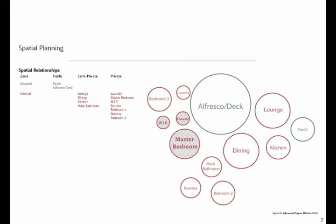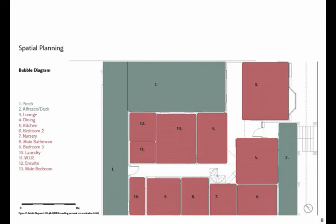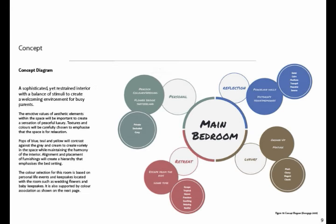I also considered the master bedroom, ensuite and walk-in robe as private spaces within the house, while the deck is quite public as it's seen from the road and is a space that we use for entertaining. This bubble diagram gives an overall layout of the intended floor plan. You will see that the numbers 11, 12 and 13 reflect the new layout of the master bedroom, ensuite and walk-in robe.